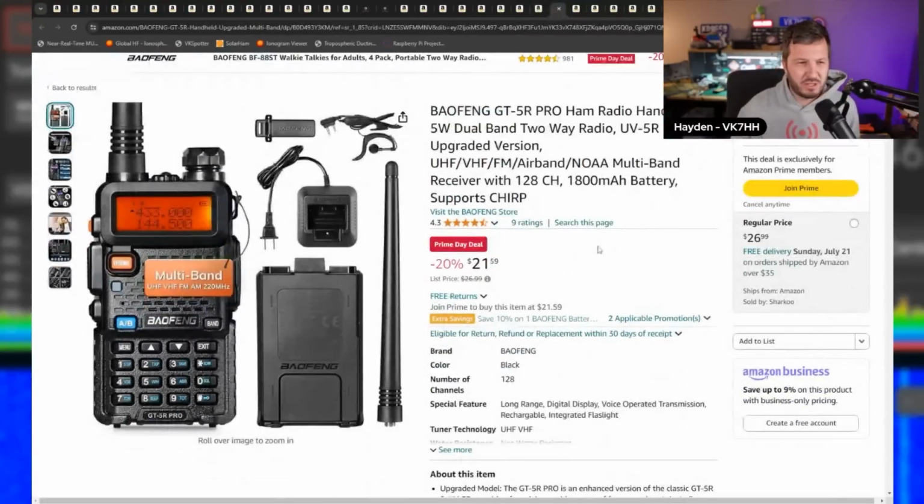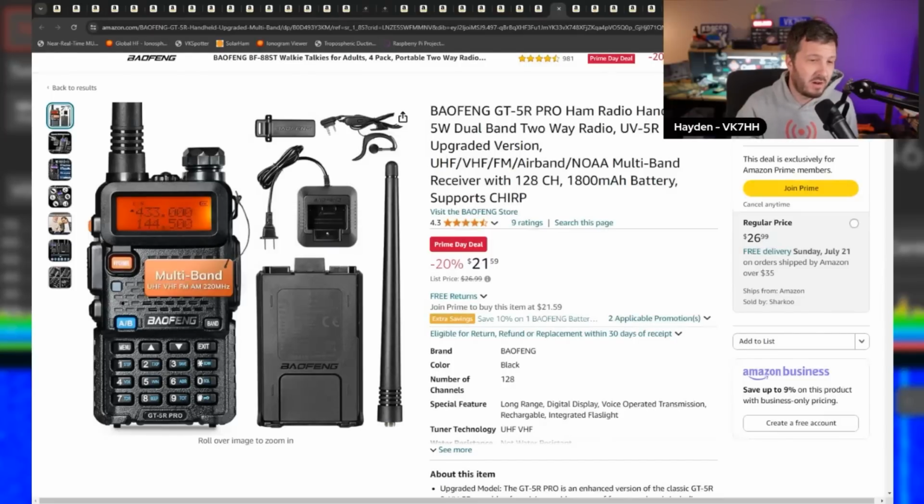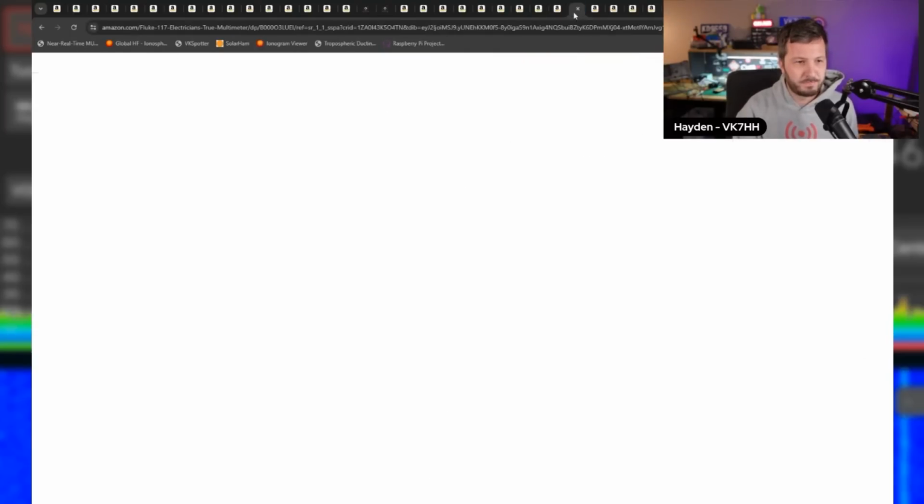Now, this is the Baofeng GT5R, but it's a Pro version. Baofeng are actually sending me one of these to have a look at. It's, I think, essentially the same as the GT5R with just a couple of extra features. It does AM airband. I think it'll do 220. Yeah, 220. It's the clean version of a UV5R, basically. A couple of other extra features, I think maybe a bigger battery. $21.59. I haven't received it yet. It's literally in the mail. They've been sending it to me to have a look at, so that'll be another review coming up shortly as well.